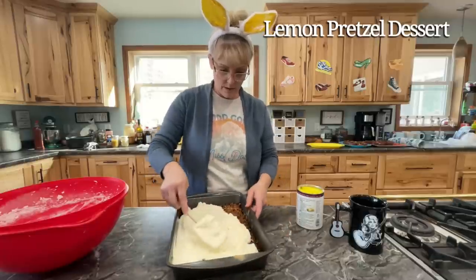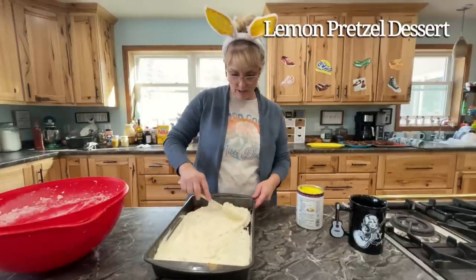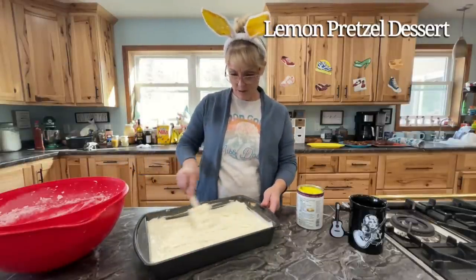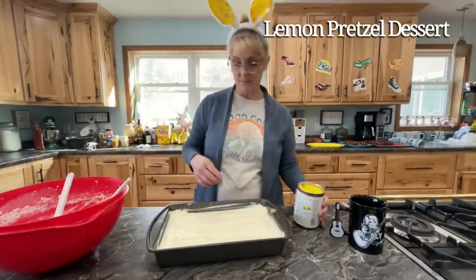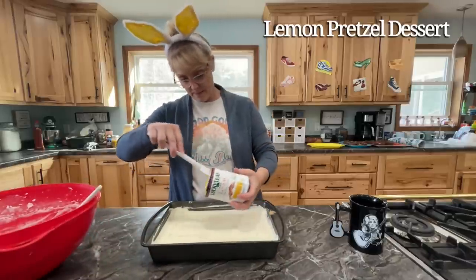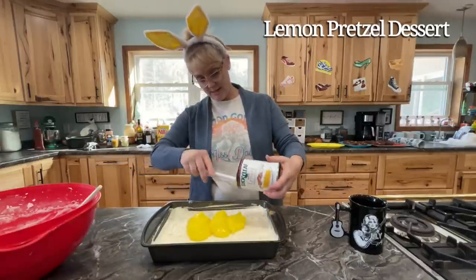There we go. Hopefully the overcooking didn't ruin it. There we go. All right, now we're gonna pour the pie. Actually, I'll use this again. We're gonna pour the pie filling on now. Get this out of the way. I think I'm gonna need two. I got two cans out just in case.